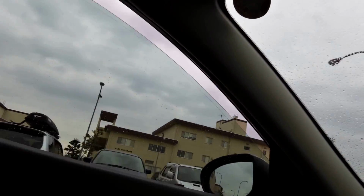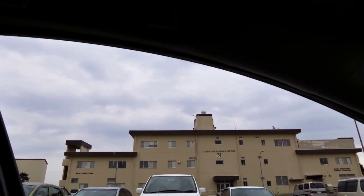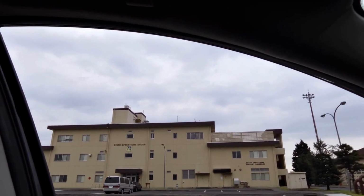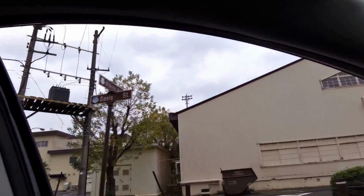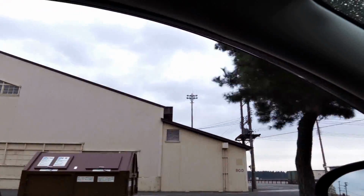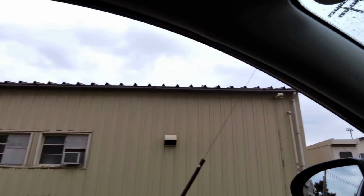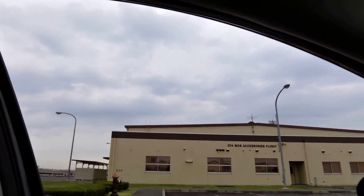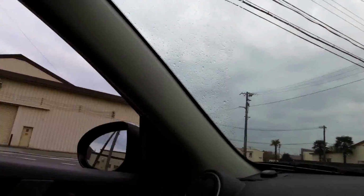374th. I don't know if you can see us open the window. This is the 374th Operations Group, and I think it's called the Air Mobility Command. I think that's what the name of this base is. It's a mobility command to support, and of course they transport things out of here and in here. There's some more of that stuff there. Alright, put it back up on the window here.